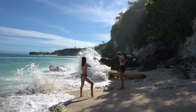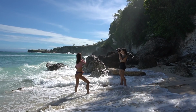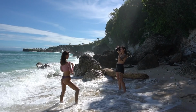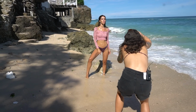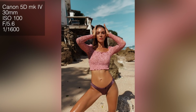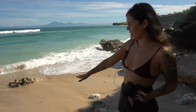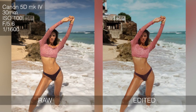For my settings, I was shooting first thing in the morning. It was around 8 or 8:30 when we started shooting, so the sun was still relatively low down. It was really hot already, but the sun wasn't as harsh, so I was able to place the model in the direct sunlight and have her looking into the camera and so on. She was able to keep her eyes open, which was great. As you know, I really love shooting with direct sunlight. I think it's my thing. You can see how much the body glistens. So let's shoot some direct sunlight first.